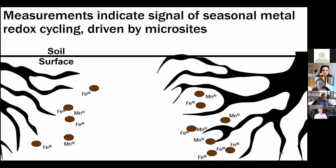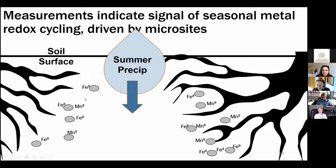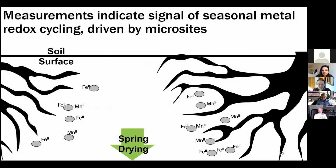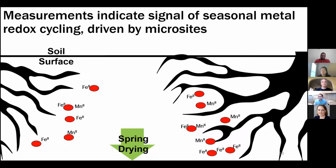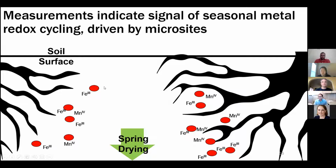Just to sum up how we think about the redox reactions going on in Shale Hills and Garner Run, but especially Shale Hills, which seems to be more seasonally controlled: we have summer precipitation events. If there's high precipitation in the summer, the roots are sucking up the oxygen, causing these low oxygen microsites in the soils to become reduced. And then that iron 2 and manganese 2 just hangs around. Then in the spring, when the soil starts to dry and the oxygen starts to come down into the microsites, those microsites become oxidized, and all that oxygen is consumed through oxidation reactions.